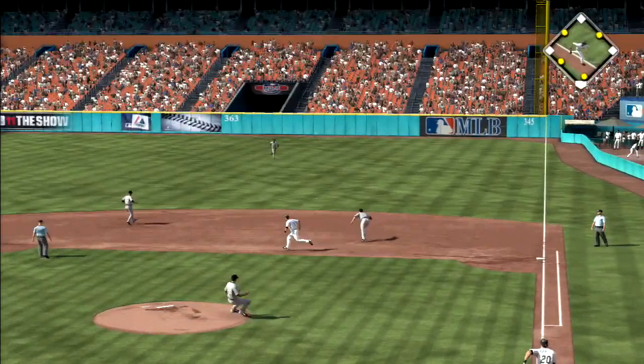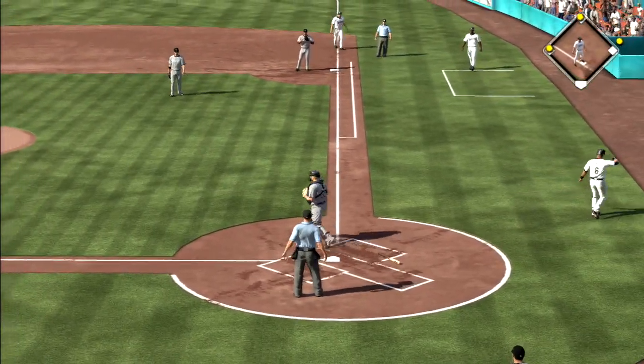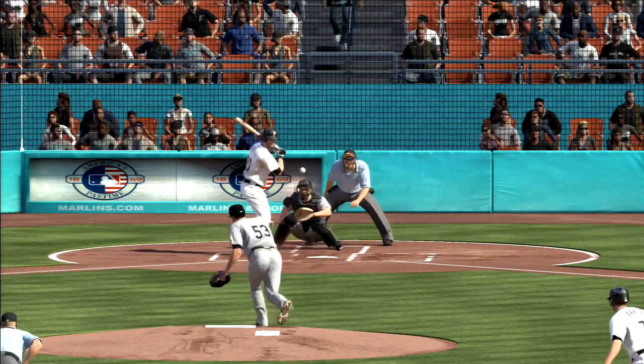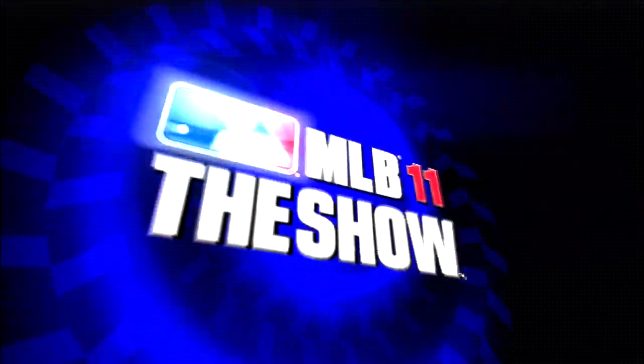Swing and a hard hit ball towards the hole. And a reach, but it's by him as he couldn't quite get to that ball. And they'll put the brakes on the runner at third, so the bases will remain loaded here with still only 1 away. Now you could see him just basically jumping at that first pitch. He pulls it into right field for a solid base hit.